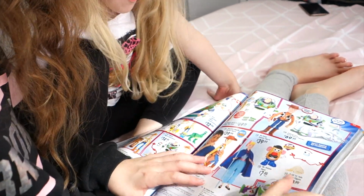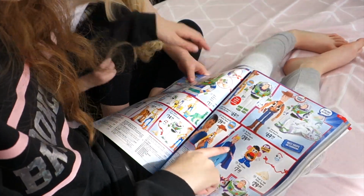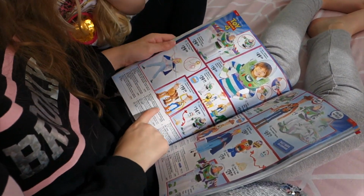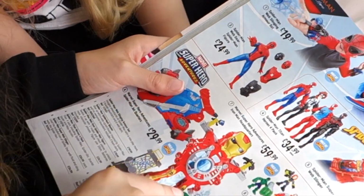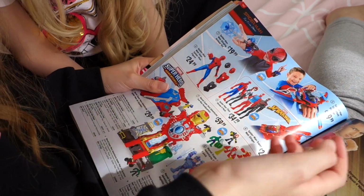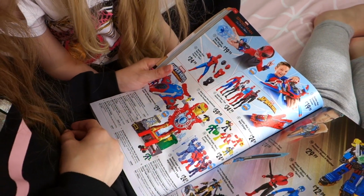Look, it's Little Bo Peep from Toy Story 4. She changed. Wow, Bo Peep Possible Action Doll. This is super duper cool. It's only at Smyths. Wow. I love these, like you can actually shoot webs, that is so cool.